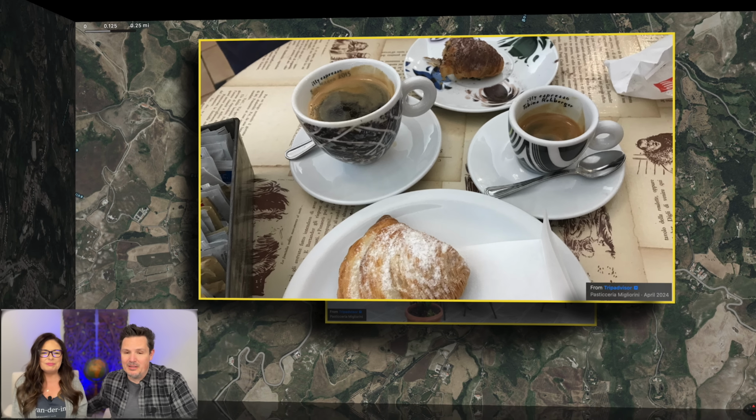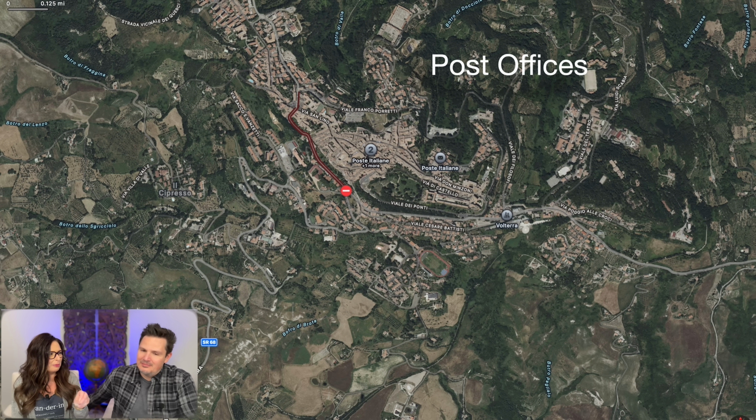I think there's two. They always say two for the one, and there's just one, because there's two little service counters or something like that. A drop box and a counter counts as two post offices. Italy always does that, but it's just one.